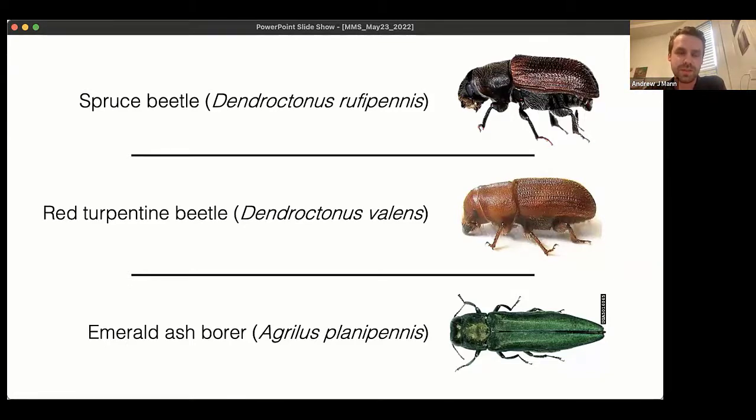The red turpentine beetle is native to North America. We have it here in Minnesota, but it doesn't really cause a lot of damage. However, in Asia, where it's invasive, it's killing millions of pine trees. And the emerald ash borer, which I assume a lot of you are very familiar with, is native to Asia, but invasive here in North America and killing a lot of our ash trees in the US and Canada.